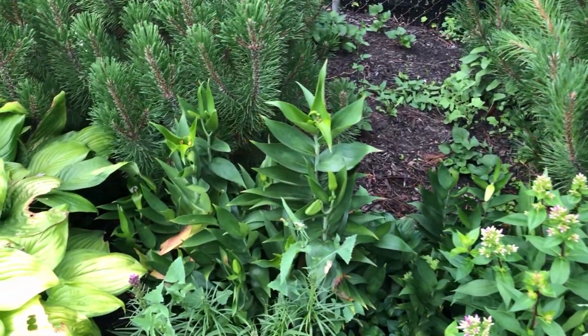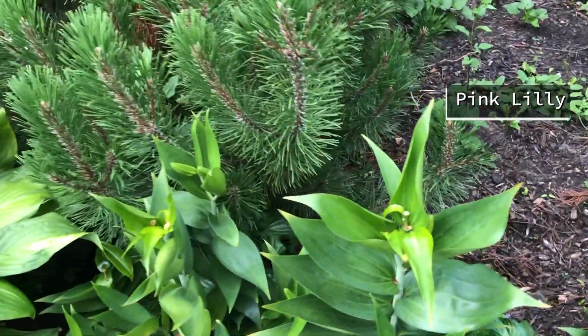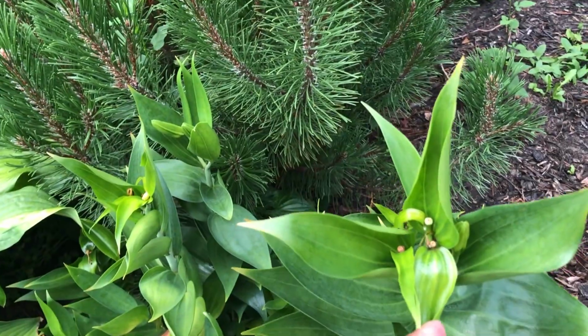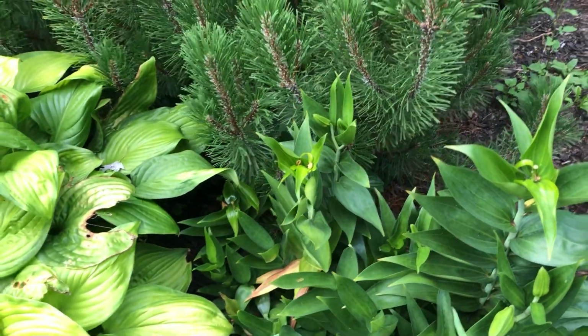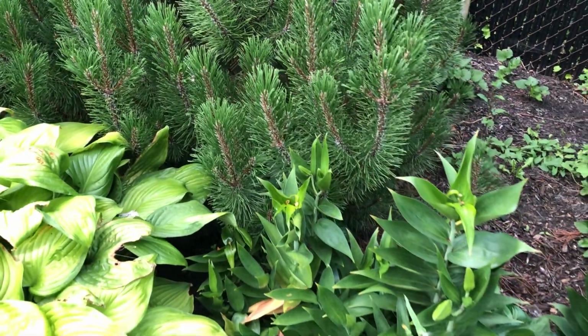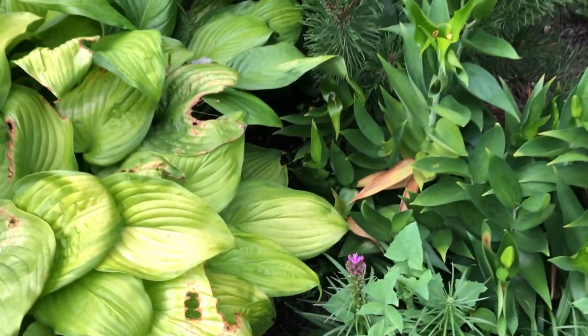And also my other lilies. These lilies usually bloom white, and I noticed some of the tops are missing. So I might not be having lilies this year. Bummer. I see a few, but we might not have any this year. And this is just finally blooming.